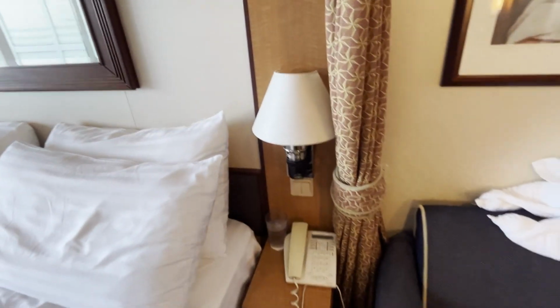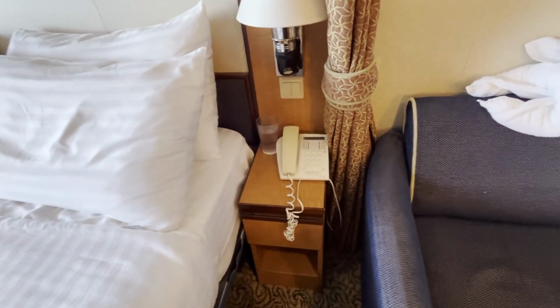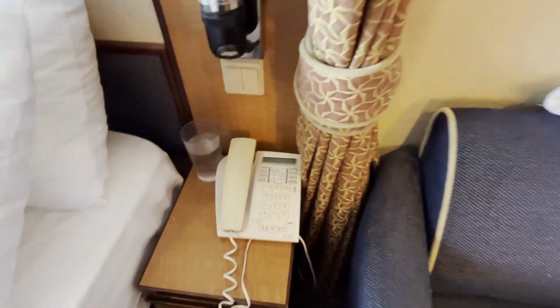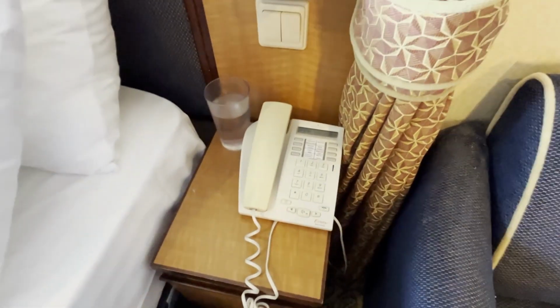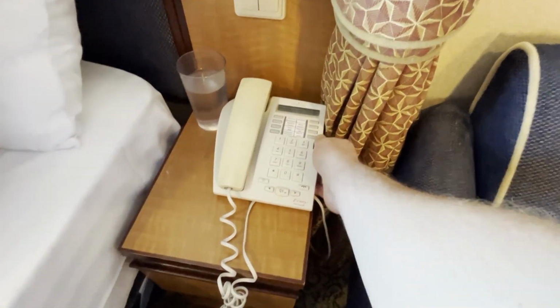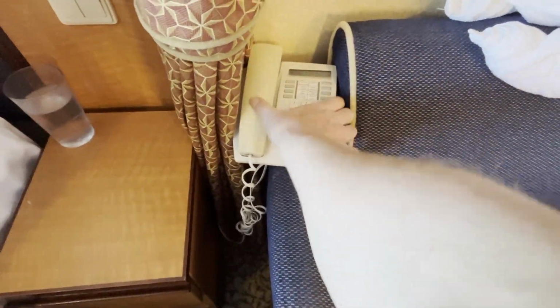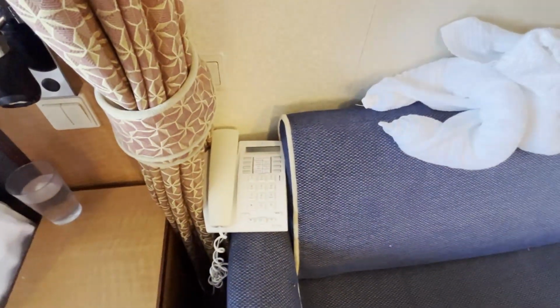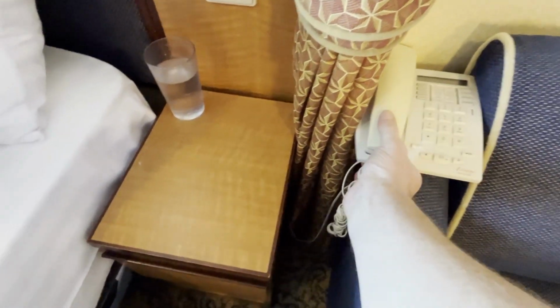As we get over toward the bed, there's a nightstand that's the same on both sides. The telephone, which is kind of a pain here because of being on the nightstand. It takes away the nightstand space. So what we did is we just wedged it in between the curtain and the couch to get it out of the way. And that worked fairly well.